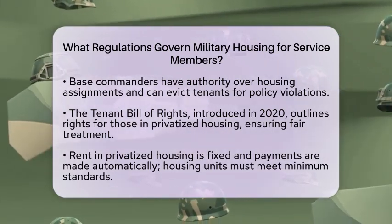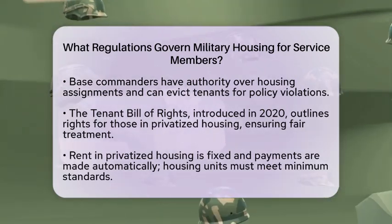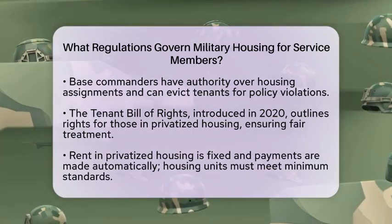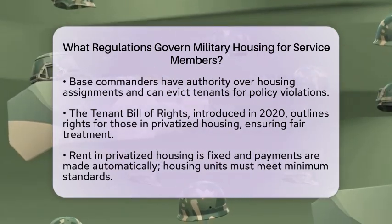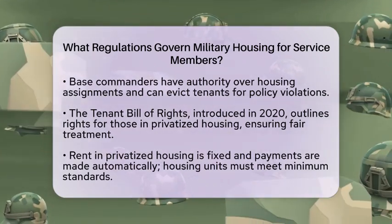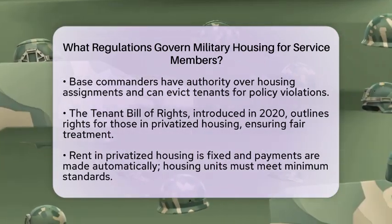When it comes to practical matters, rent in privatized housing is fixed and cannot change based on rank. Payments are usually made through automatic transfers. Housing units must meet minimum standards, and inspections are conducted to ensure compliance.